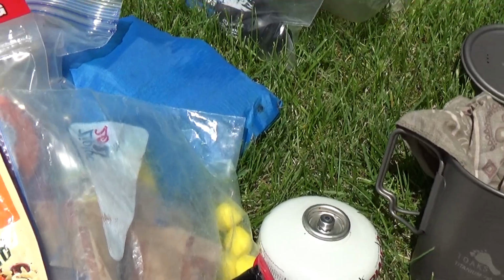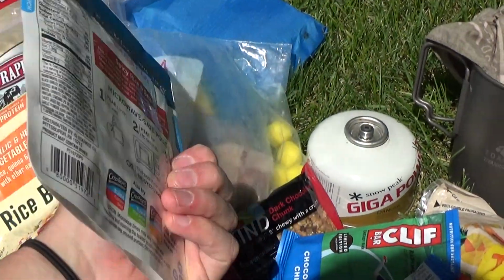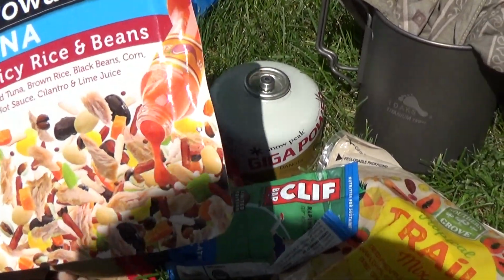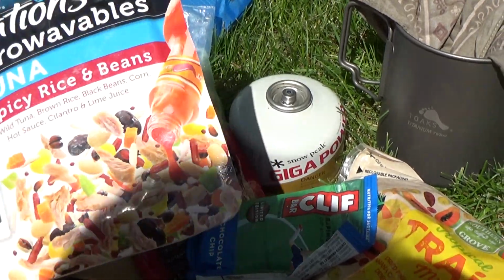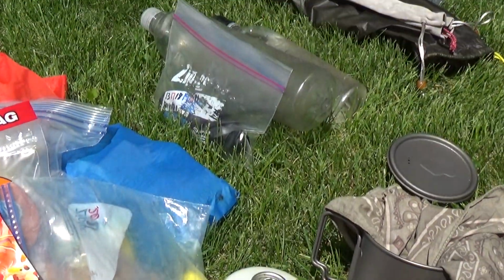These are okay. Things like this, tuna packets. So literally just packets of tuna. You don't have to warm them up. These are good for lunches. If you have any tortillas, you can just put them in there. If you want to spice it up, put some hot sauce on it or something. It's great. It's good stuff.